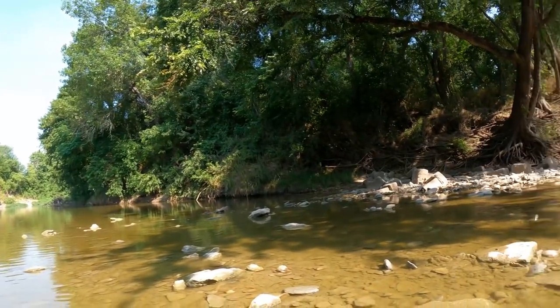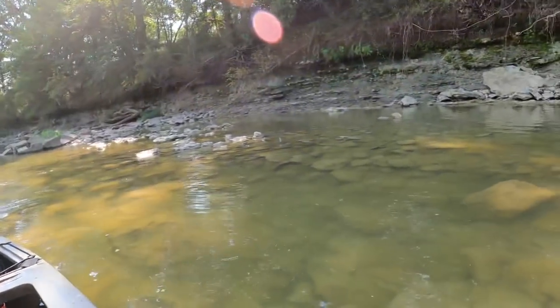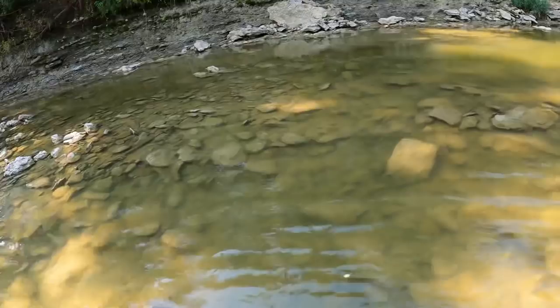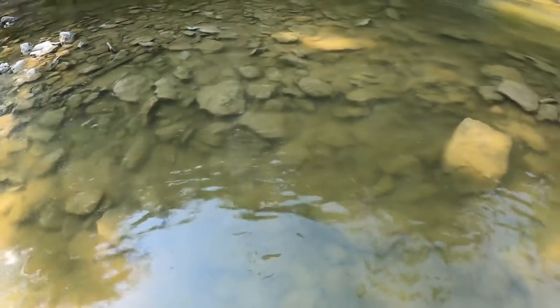All right, I'm at the gravel bar that's downstream. Pretty much went as far as my kayak would let me. And I noticed this in the water. What is that? Something really bright and shiny. Take a look at it. So I stood up in the boat, and right there I see ammonite. Let's get out of here and go get it. Oh my gosh, this is gonna be so cool.